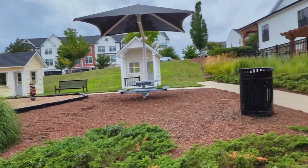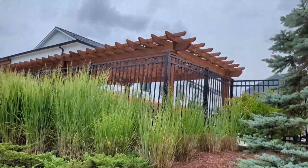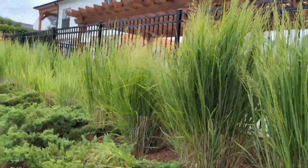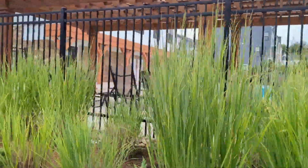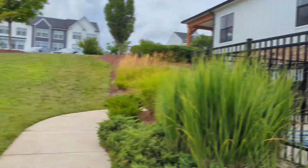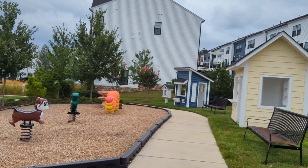Today we're taking a quick tour of Prosperity Plains in Chantilly, Virginia. It is located right in between Brambleton and South Riding and Stone Springs areas near Route 50, very close to Dulles International Airport and also Inova Stone Springs Hospital Center, Gum Spring Library, and the Dulles South Rec Center. There are still homes being built in this neighborhood.